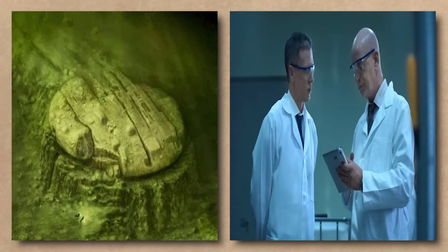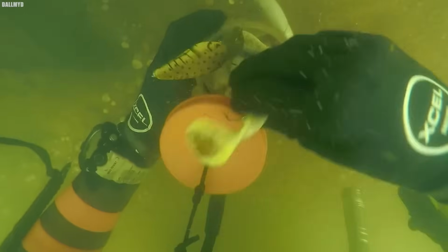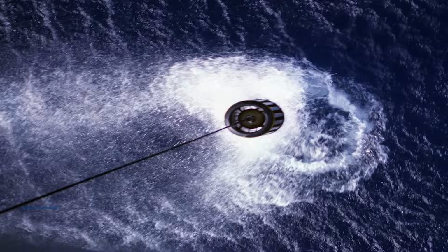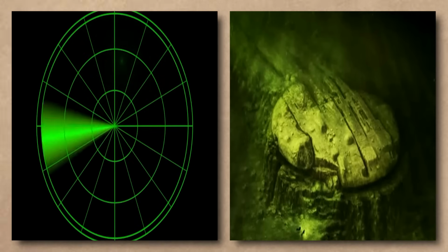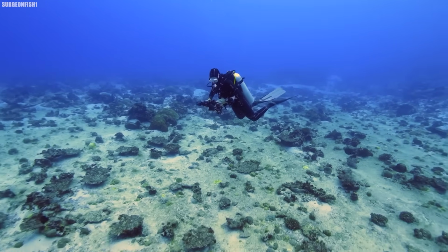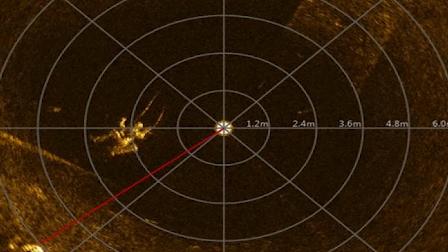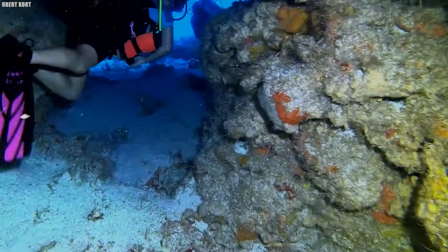However, before we start picturing scenes from science fiction movies, it's important to consider a key detail. The only image available of the anomaly isn't a photograph, but a sonar image. Sonar technology works by bouncing sound waves off objects and interpreting the echoes. While it can be a powerful tool for underwater exploration, the resolution of sonar images can be limited, especially at depths like those where the anomaly was found.